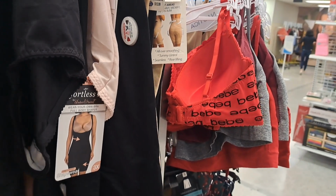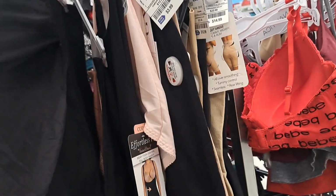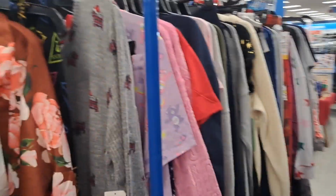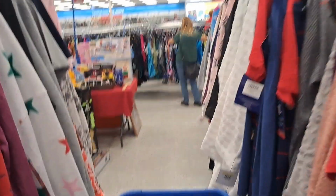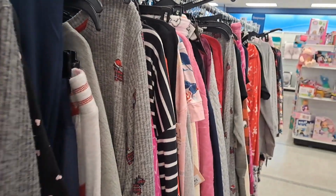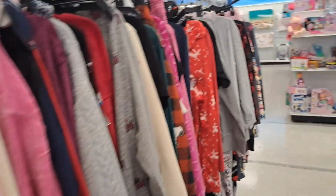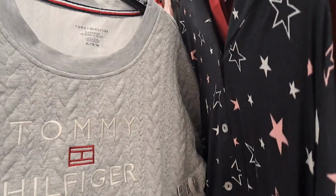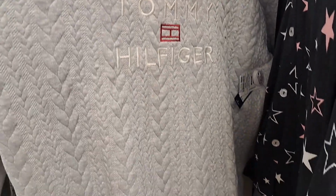Not like when they come all the way up. See these right here, don't look like they'll be any kind of coverage for nothing but $3.99. Okay, this ain't no mediums and smalls. Let me move over. All right, so that's the largest right there. It's the large, 2X and 3X section. Slim to none.